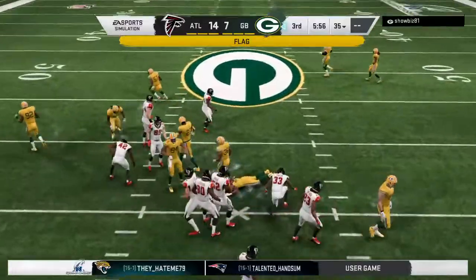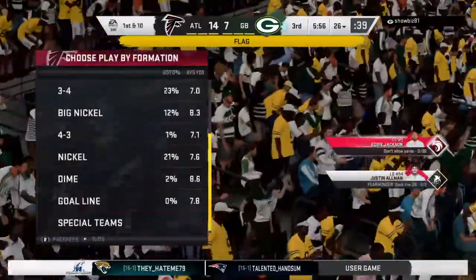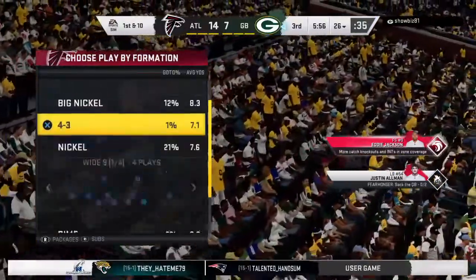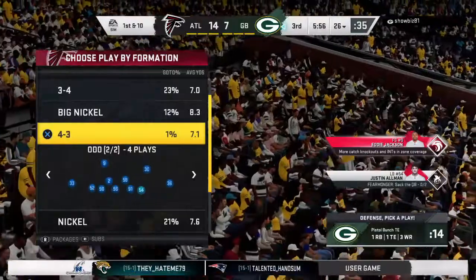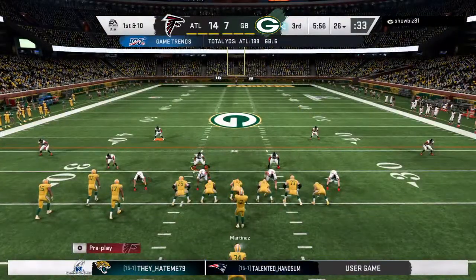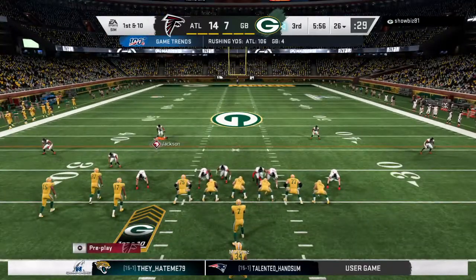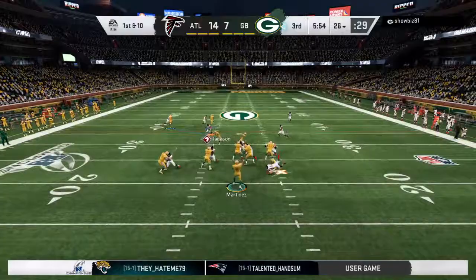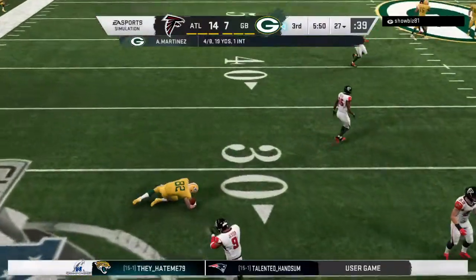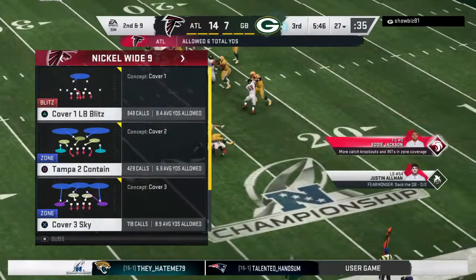And up past the 35, a very good return, but a penalty down. That may negate all the good work. So the special teams penalty cost some yardage there as they come out on 1st and 10. Here's Martinez. From the gun, he'll throw. It's caught by Bryant. They'll give him a yard on the play, and that'll bring up 2nd down.